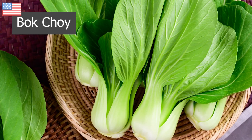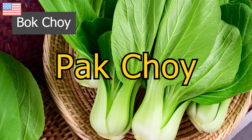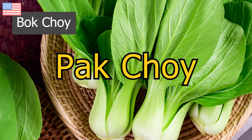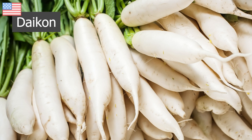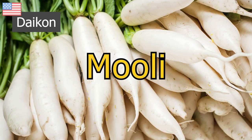Bok choy are called pak choy. Unlike tomato-tomato, the first letter is actually different. They're similar because they're actually both taken from Chinese, but slightly different dialects. If you're a fan of Asian food, you may have seen daikon. And in Britain, they're called mooli.